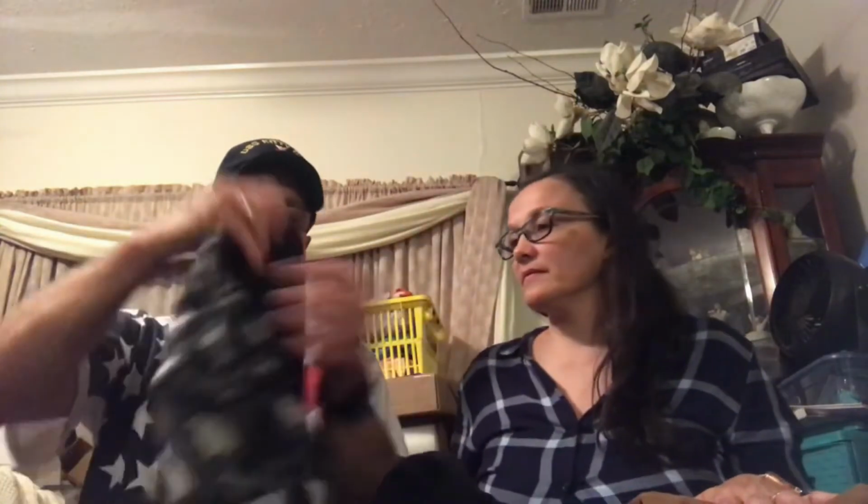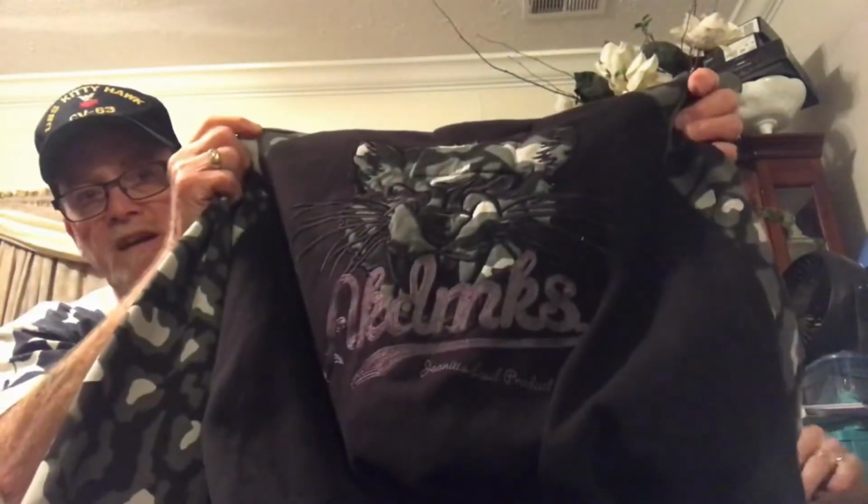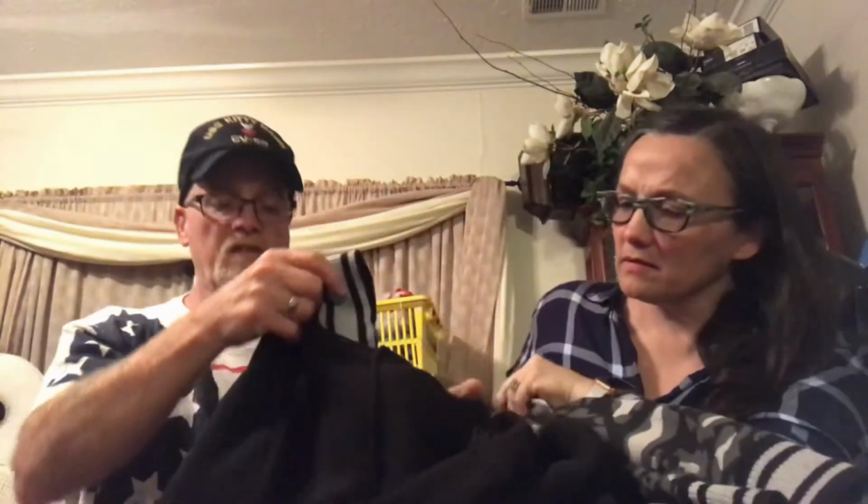The last item here, I think we got everything, is a jacket, which I thought was pretty cool, but I don't see many comps on it. I looked it up. It's AKDMKS. Academics is probably what it is. It's got an emblem on the back with a tiger cat or something. It's a football jacket or something. It reminds me of a varsity jacket. It has a name there on the front, and like I said, it's got camouflage sleeves. It's black. It's AKD, MKS, I believe.